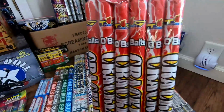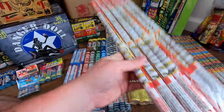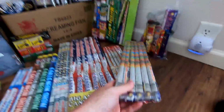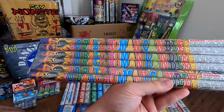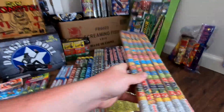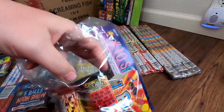Next to that, we have Top Gun Fireworks. This is Crackling Candle. Obviously, just going to be a crackle effect. Next to that, we got Miracle Fireworks 10 ball Roman candle. So you get a 6-pack of that. Really nice to see. Back here, you may notice this is one of the party packs. Yeah, by Firehawk.